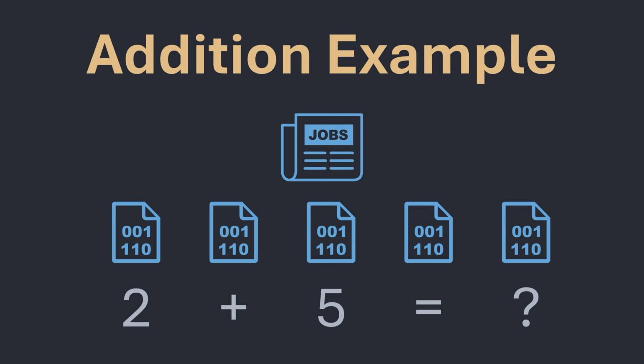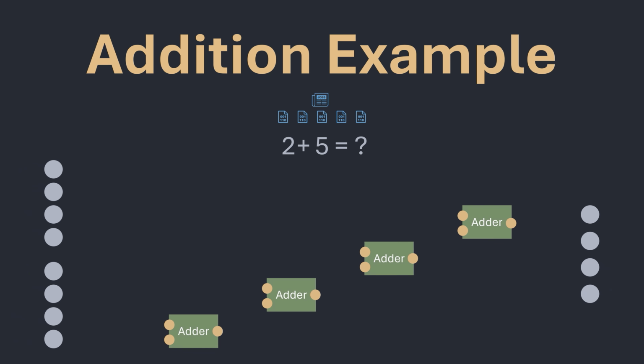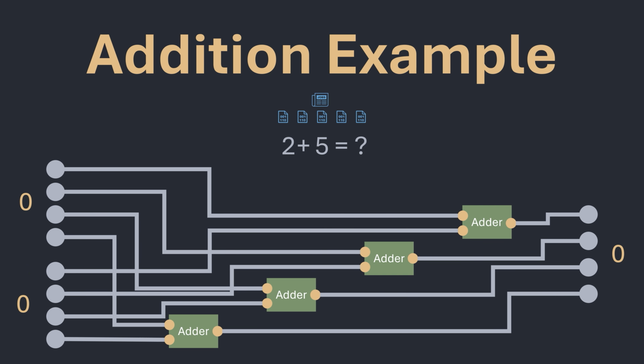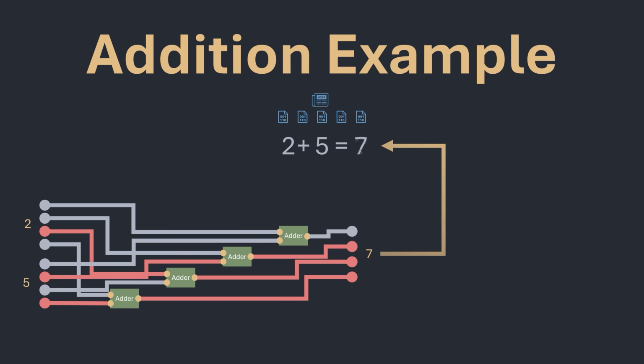Simple, right? Now it's time to execute. The CPU adds the two numbers, let's say 2 plus 5. The result? 7. This happens in the CPU's arithmetic logic unit, also known as an ALU. Finally, we can store this. The CPU will take the result, 7, and save it to memory for the next task.